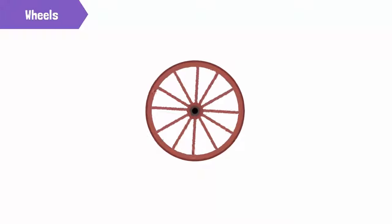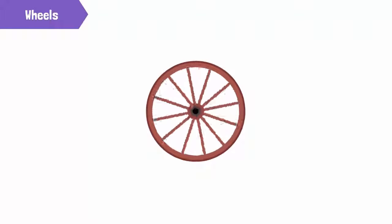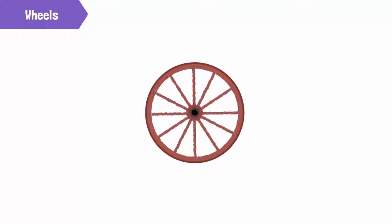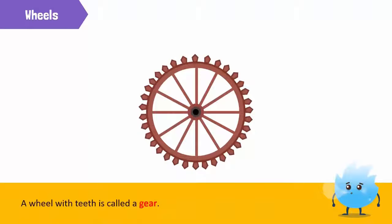No one knows who invented the wheel. But we know that the wheel is one of our most valuable inventions. Since the very first wheel was made, humans have been trying to find new ways to improve the use of wheels. One such discovery was adding teeth to the rim of the wheel. A wheel with teeth is called a gear.